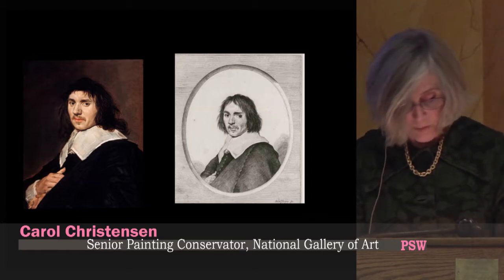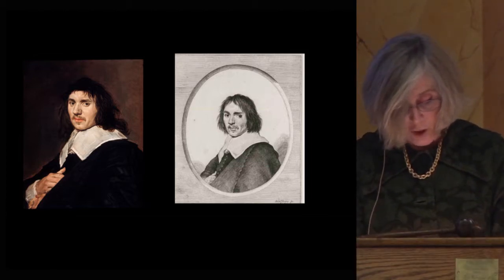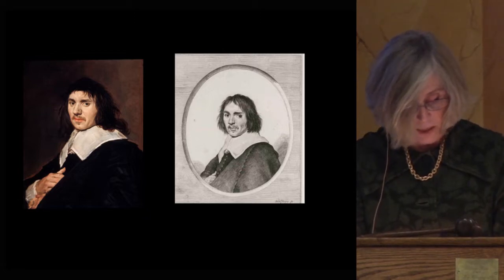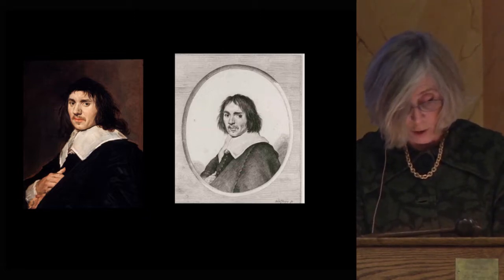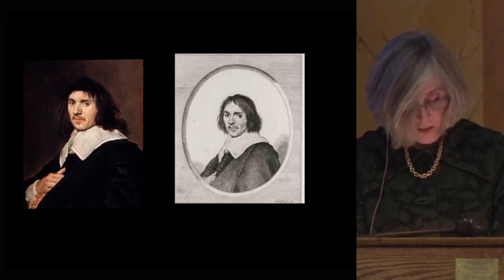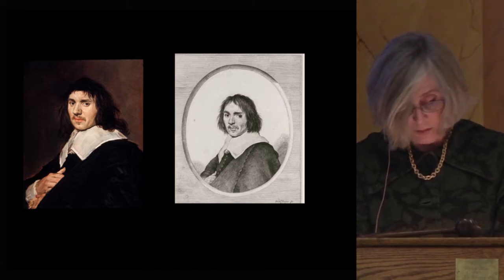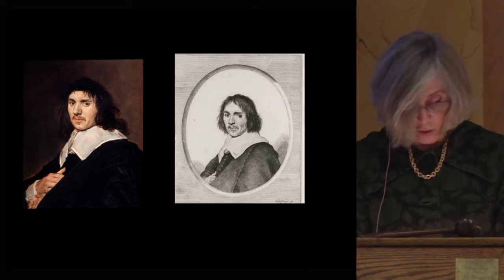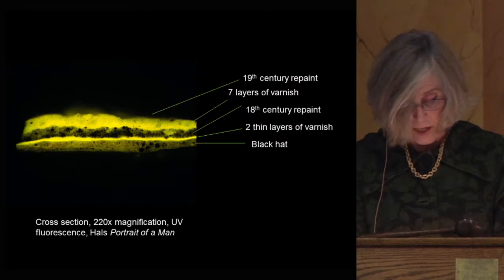Documentary research turned up this engraving, made no more than 20 years after the painting. At that time, the hat was already painted out, and the hairstyle was short, unlike the longer style in the surface image. This might lead to the conclusion that Hals himself painted out the hat. However, paint cross-sections told a different story.